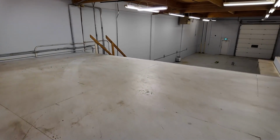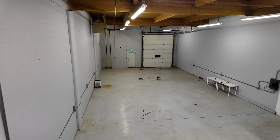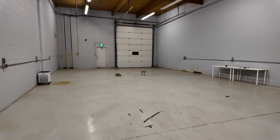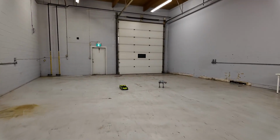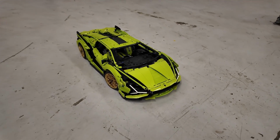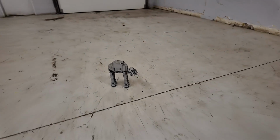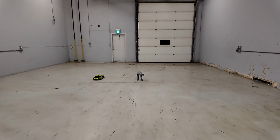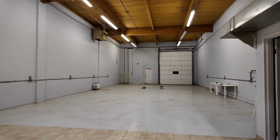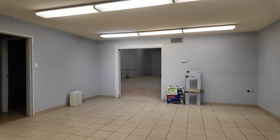Oh my goodness, everybody. I forgot to do the most important thing in this video. I specifically brought these 2 Lego sets to demonstrate the size, and I completely forgot to use them. We've got the Lamborghini Sian, and then my very first ever Lego set, the AT-AT Walker. And look at it placed down here. I don't even think you'll be able to see it. There we go.